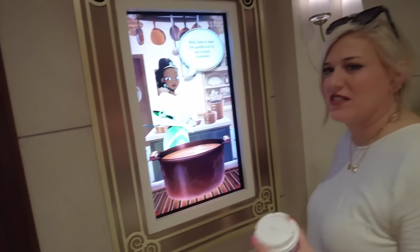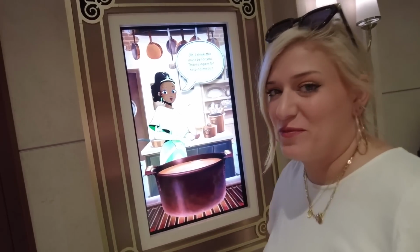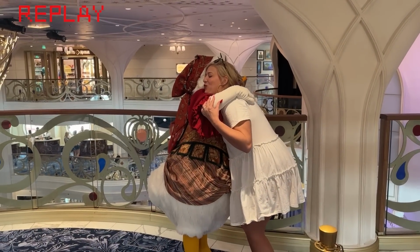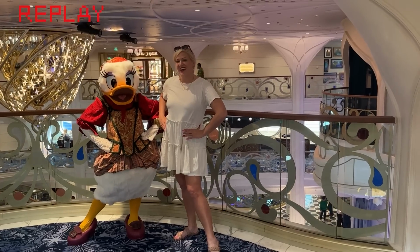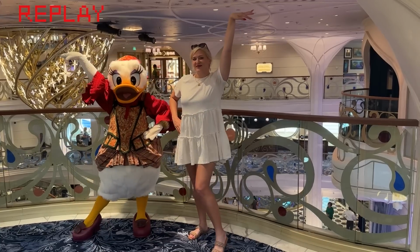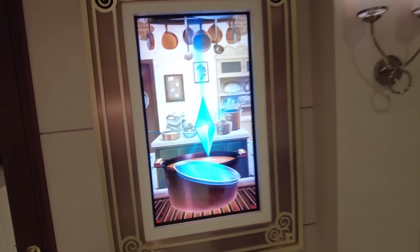But did we save the star? I don't know. Don't worry about that. We made great gumbo, though. And I saw Daisy. Hi, Daisy. Look at you. 1, 2, 3 over here. 1, 2, 3. Okay. Beautiful. Oh! You got the star piece.